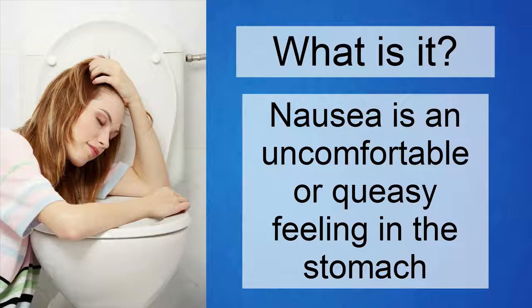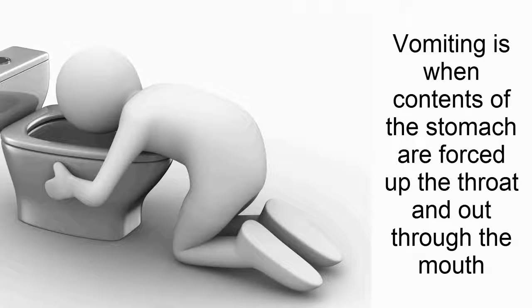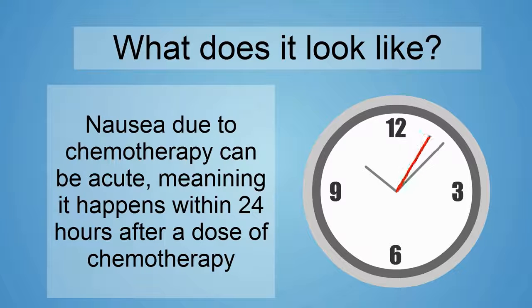Nausea is usually described as an uncomfortable or queasy feeling in the stomach. Patients may also experience stomach pain, lightheadedness, or an increase in saliva in the mouth. Nausea may precede vomiting, which is when contents of the stomach are forced up the throat and out through the mouth. Nausea due to chemotherapy usually begins within 24 hours after a dose of chemotherapy.